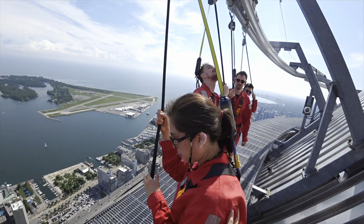Okay, guys. Welcome to Edgewalk. So right now we're 356 meters above the ground. That's 1168 feet or 116 stories. Pretty high. Now the platform we're standing on is 1.5 meters wide. That's the same size as the Toronto sidewalk. So if you can walk down there, you can walk up here, right? Easy.